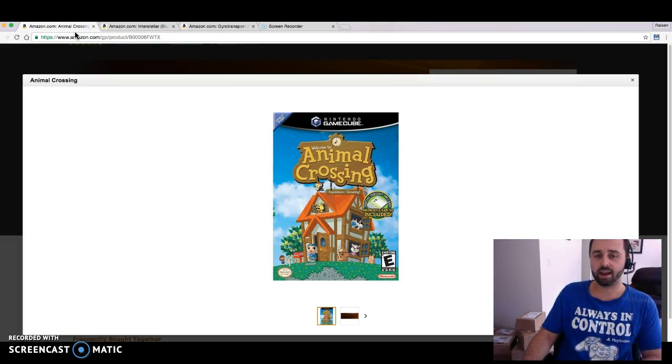Next item that I flipped was this game, Animal Crossing for GameCube. Sold that for $29.99. That actually just sold last night, I believe.